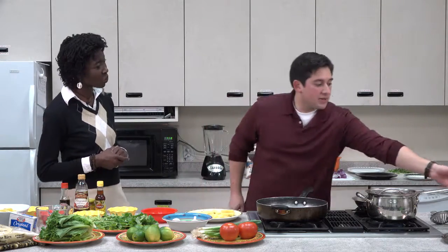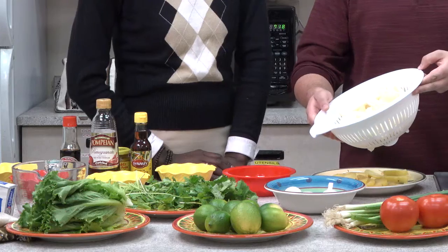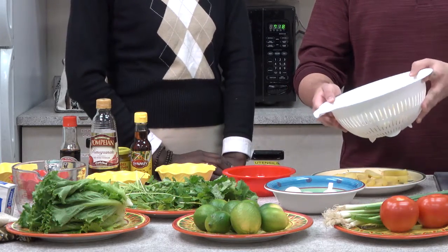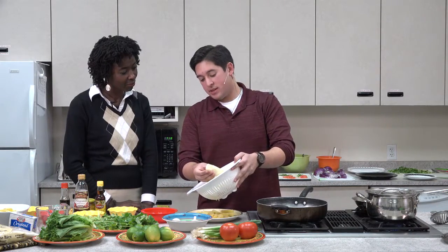We're going to start off with something called Yucca Frita. I have some pieces of yucca that have been boiled. It took about an hour to boil them all the way through, and they've been cut up into little wedges, little triangles.